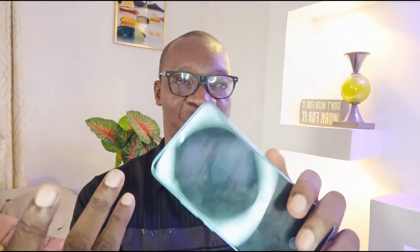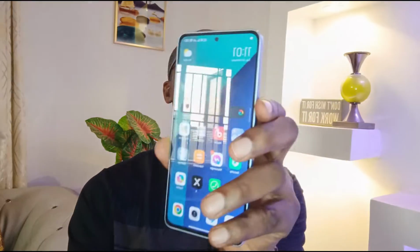The back is plastic, of course. The frame is plastic as well. It's a budget smartphone, so you're not expecting anything fantastic, but it looks good. It really looks good. I love it. There's a USB-C port. It has dual speakers, so there's a speaker grill at the top, there's another at the bottom, and there's a 3.5mm audio jack for those of you who still want to stick with wired headsets. The bezels are not unnecessarily thick. They are actually decent and elegant.